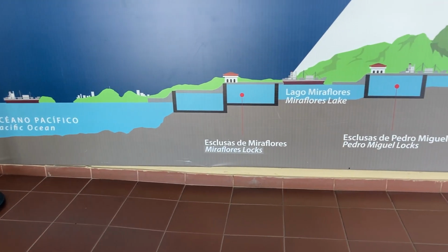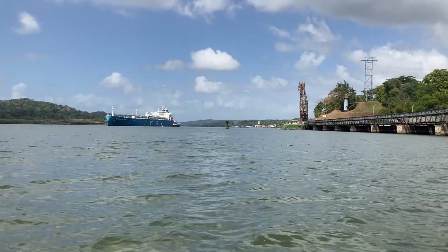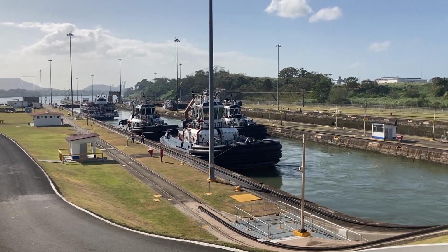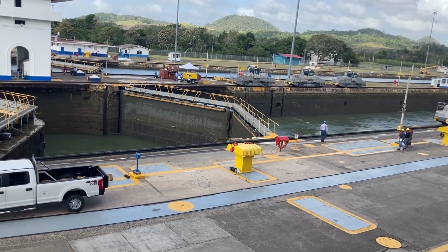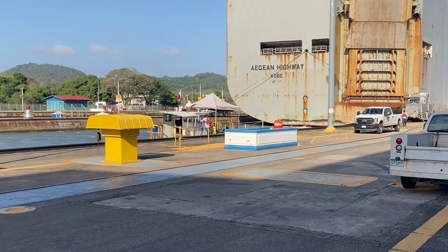Ships going through the canal are raised by 27 meters as the water is forced into the locks. The ships then cruise through Panama, and then they are lowered through the locks on the other end. The entire process takes about 10 hours. When we arrived, there was a car-carrying ship going through the locks. It looks like the boat is from Japan. You can see the Japan flag, so there's probably lots of Honda Pilots on there.